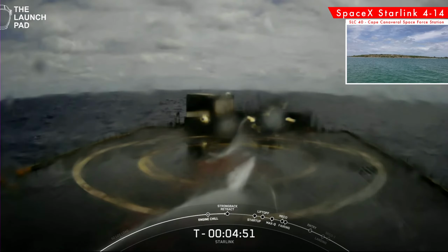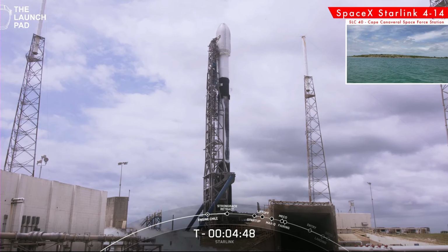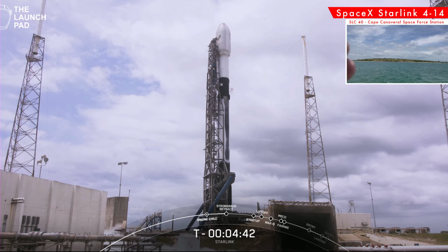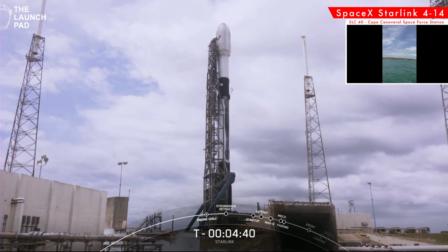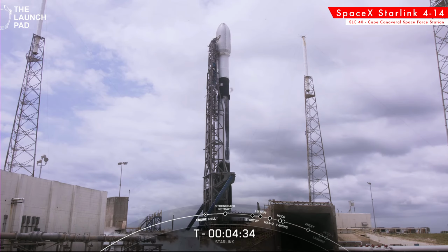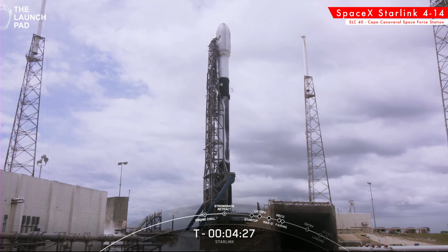Now, the first stage's objective. Falcon 9 tanks are pressurizing for strong back retract. First stage's objective is to accelerate the vehicle through the Earth's atmosphere to space with the help of its 9 Merlin engines, and then separate from the rest of the rocket and return to Earth for landing. While the first stage returns to Earth, the second stage will continue on its journey, igniting its single... Strong back retract has started.